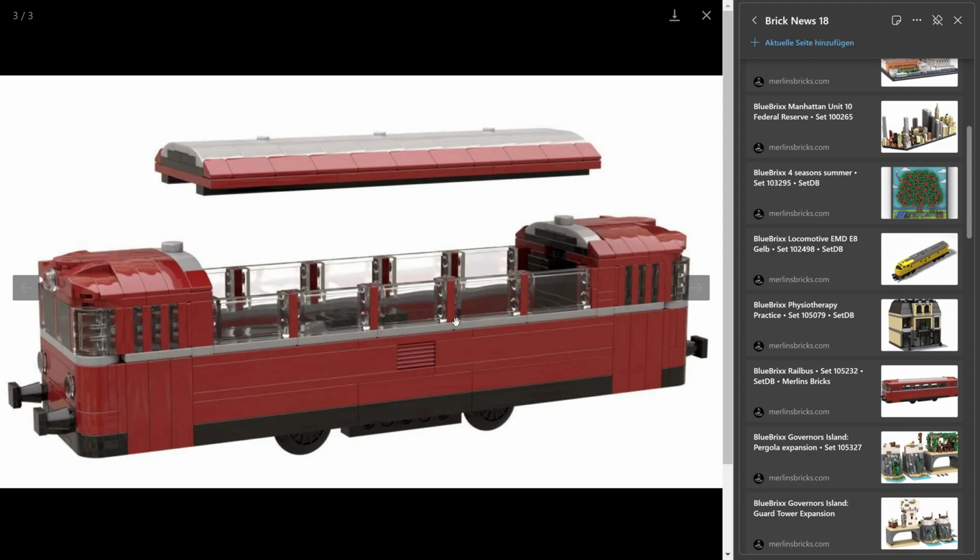All the windows on the side are done with panels in SNOT technique. However, as far as I can tell, if you look below the windows, that is just tiles. So there's no structural stability or integrity in there. I guess you have to be careful with this one where you touch it, but the front and the back look quite robust, so I guess they should be fine. And as far as I can tell, you can motorize this one quite easily. And yeah, it's a railway bus.